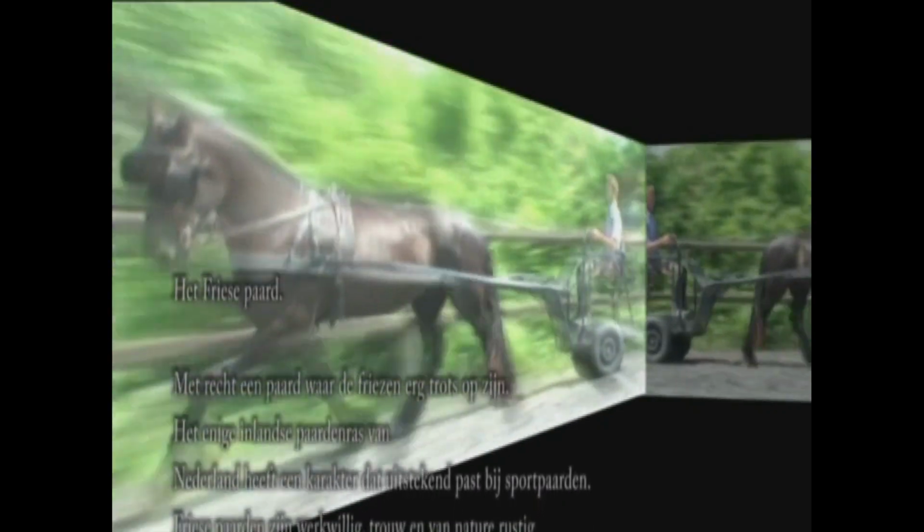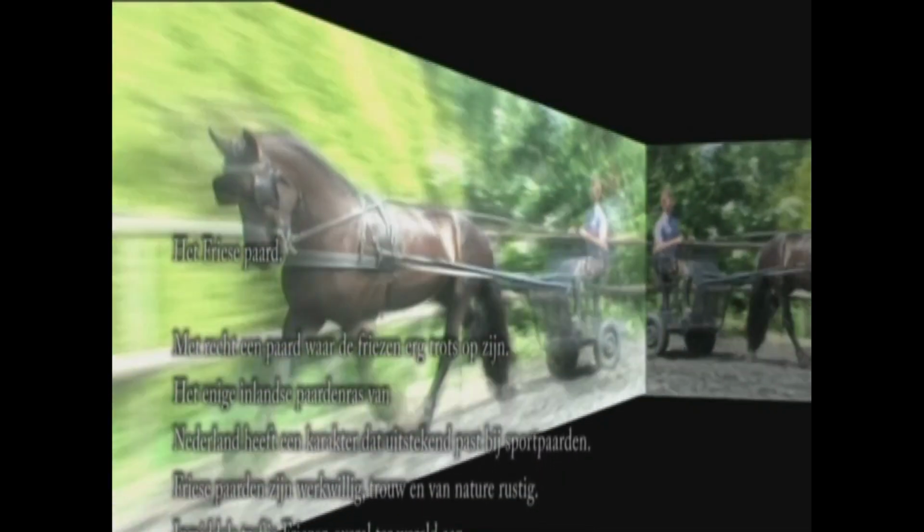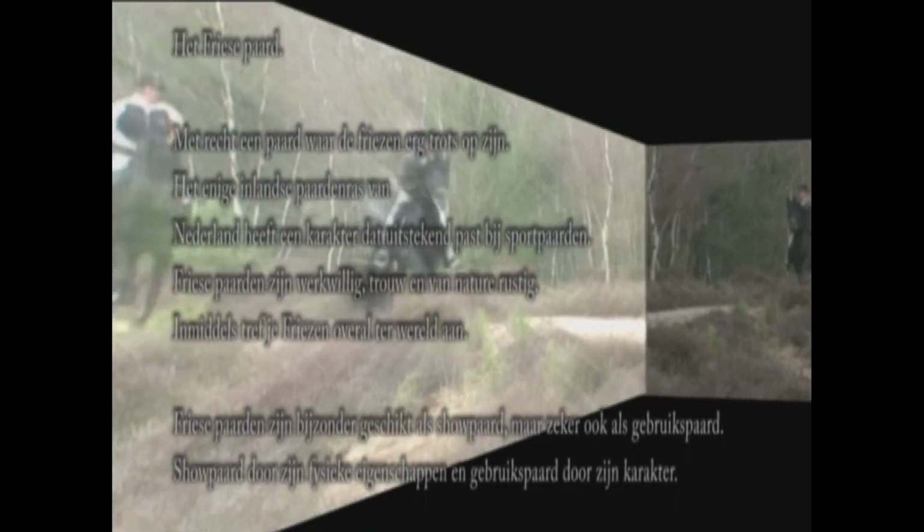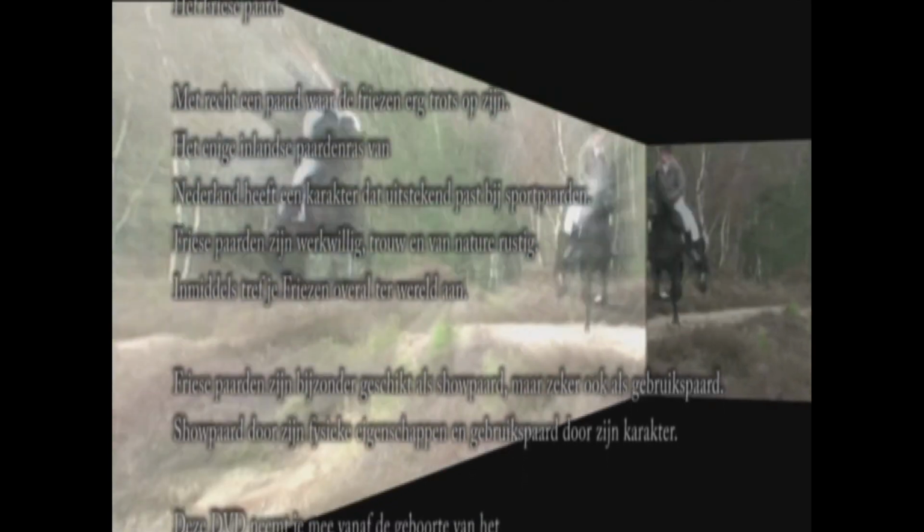Nowadays, Friesian horses can be found all over the world. Friesian horses are particularly suitable as show horses, but also as an all-round utility horse. Its physical characteristics make it a great show horse, and its character makes it a versatile utility horse.